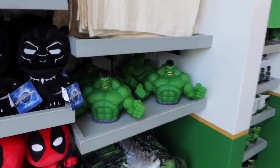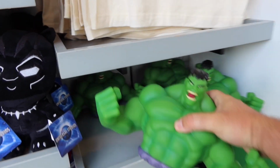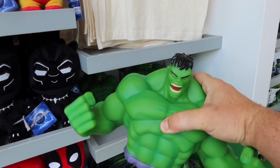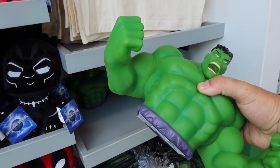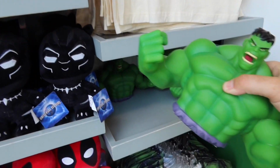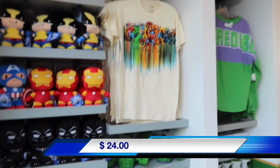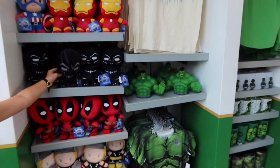But you can get whatever this is, a bank. That'd be kind of cool for your kids, right? To remember that this is probably what they look like on the Hulk. And it's only $24. There you go. So that's probably the best thing you can remember for riding the Hulk roller coaster.